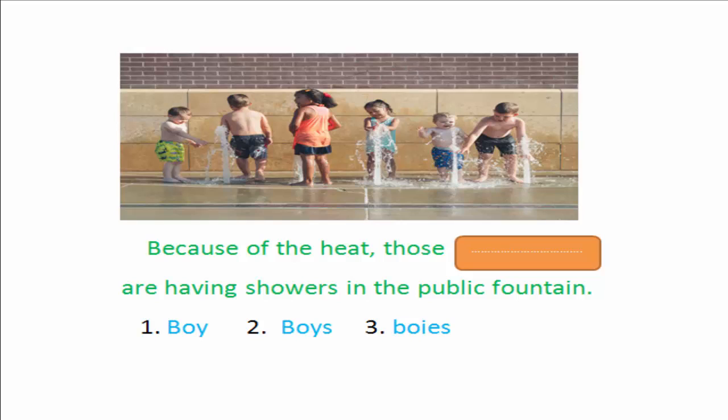Because of the heat, because of بسبب, the heat, الحرارة. Because of the heat, those, هؤلاء. You see, demonstrative pronoun, those, plural, those boys are having showers. يستحمون, having showers. في the public fountain. في النافورة العمومية. The public fountain. The correct answer is number 2.